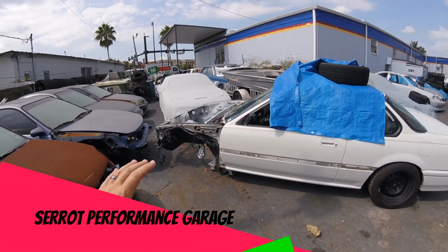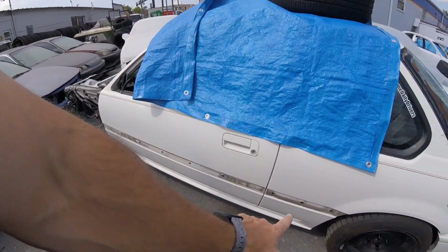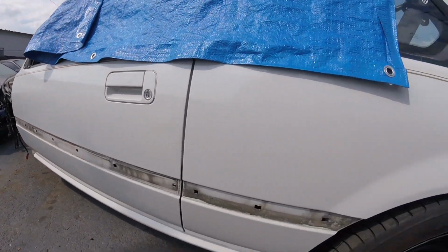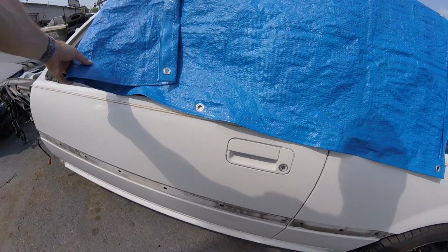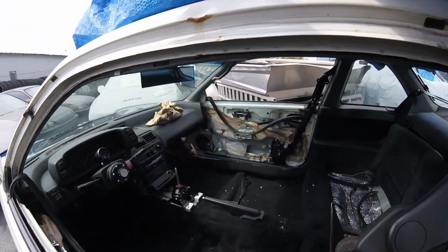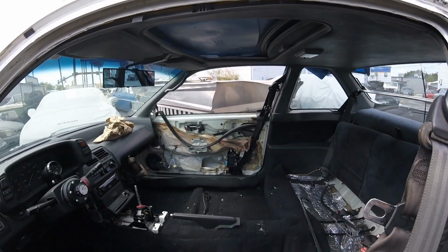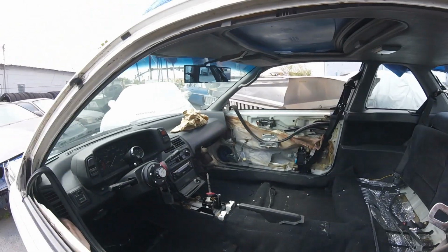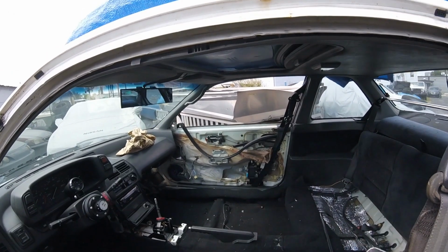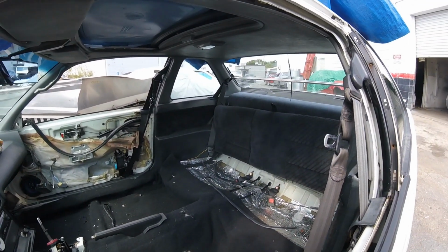Alright guys, for starters, you can see that we have gotten a lot of stuff removed off this car. We got the body molding removed. Actually did not break any of those clips, believe it or not. We were able to do it without breaking anything. And if you look on the inside, we basically have the entire interior gutted, except for my carpet. Also pulled the glass out of both doors. No issues really with that either, surprisingly enough.